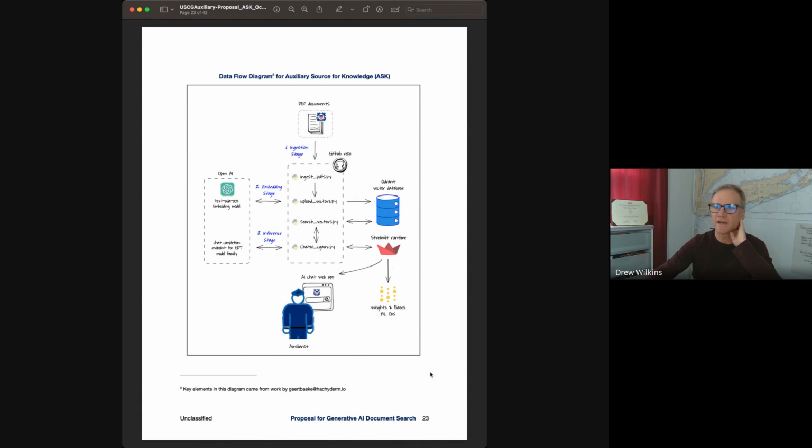But let's use the service. I went ahead and built the thing. By the way, you guys are going to be the first ones to see this. I haven't shared it; the proposal I've shown to a couple of people. It hasn't been socialized yet in the organization. But now let's go in and look at the actual solution.